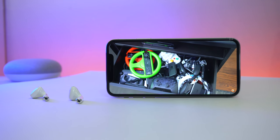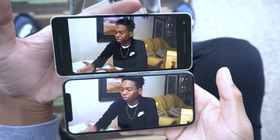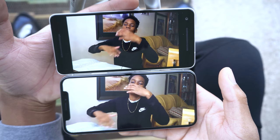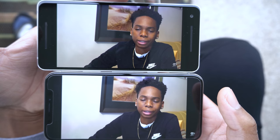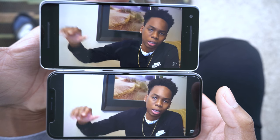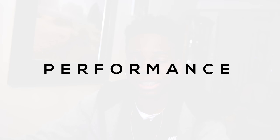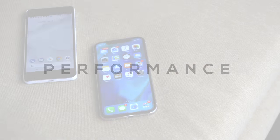To utilize the entire screen has a negative effect because the notch really gets in the way, and yes, you will notice the notch. So most times when I'm watching videos, it's always at the same size as the Pixel 2, which is 5 inches. Now let's move on to the operating systems and the performance levels with these operating systems.